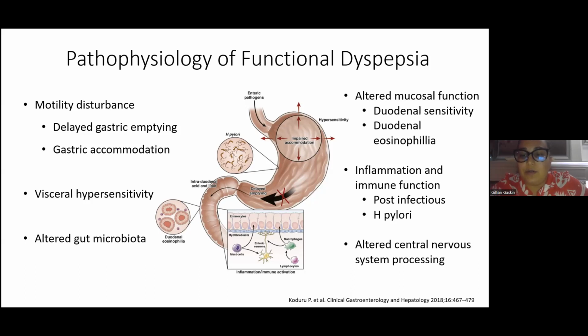The duodenum has also more recently gone under the spotlight in pathophysiology, with reports of increased sensitivity to the acid exposure coming from the stomach, as well as increased sensitivity to lipid-containing meals. And then duodenal eosinophilia has also been observed, giving the impression of an allergy-like hypersensitivity to the luminal contents, with an increase in mast cell activation. Other mechanisms include altered gut microbiota, and multiple inflammatory and immune pathways have been implicated in the development of functional dyspepsia.